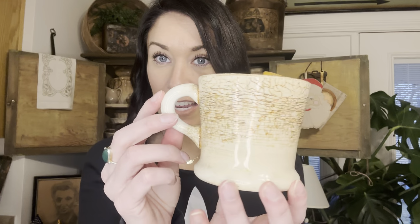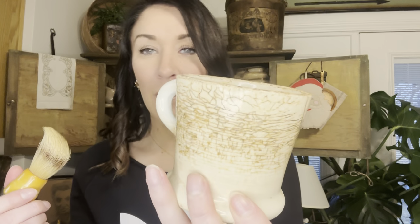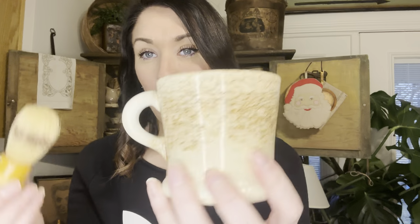So I found this one, but he found this stained little shaving cup. Look at that. And it comes with a brush. There's the inside. It has the soap inside too, so you can just get it wet and then. But he found that. Hey, Gracie. Sorry, that's my dogs. But he found that one. I thought that was kind of cool.